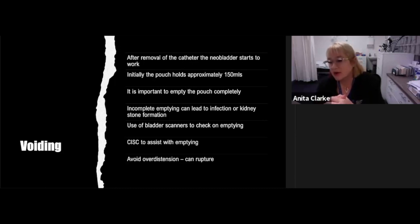If you leave a whole lot of urine behind, there's a few things that can happen. The most scary of which is that the neobladder can rupture. Thankfully, again, I've never seen that happen, but we have had a couple of cases of that up at St. Vincent's Public. But the other things that can happen is that infection can occur, and you can also get an imbalance metabolically, and you can develop some problems with kidney stones.